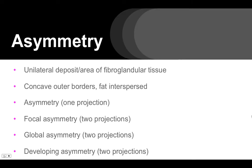Another finding is asymmetry. This is a unilateral deposit or area of fibroglandular tissue that isn't quite a mass. Typically, masses have convex borders, while asymmetries have more concave borders with fat interspersed. When seen on only one view, it is just called an asymmetry and is likely just normal tissue superimposed. When seen on two views, it is either a focal, global, or developing asymmetry.